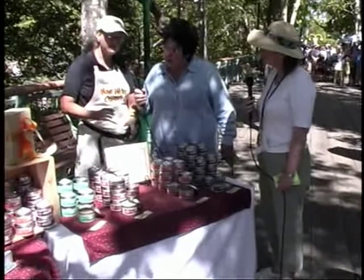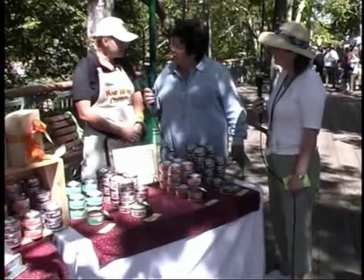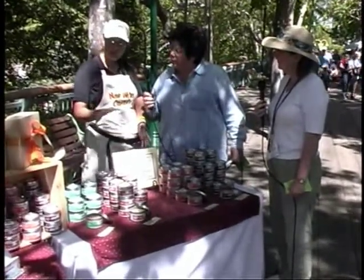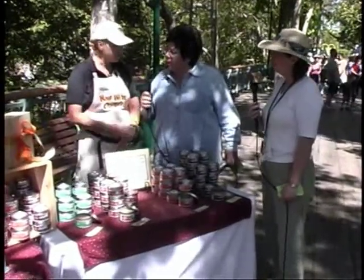I've got 8 different blends on the market. My company's going on 3 years old. I'm local from Monterey County, and expanding my territory a little bit. They're very easy to use. Dry rubs, different flavors for pork, beef, chicken, vegetables, fish, depending upon the flavor that you're trying to infuse.